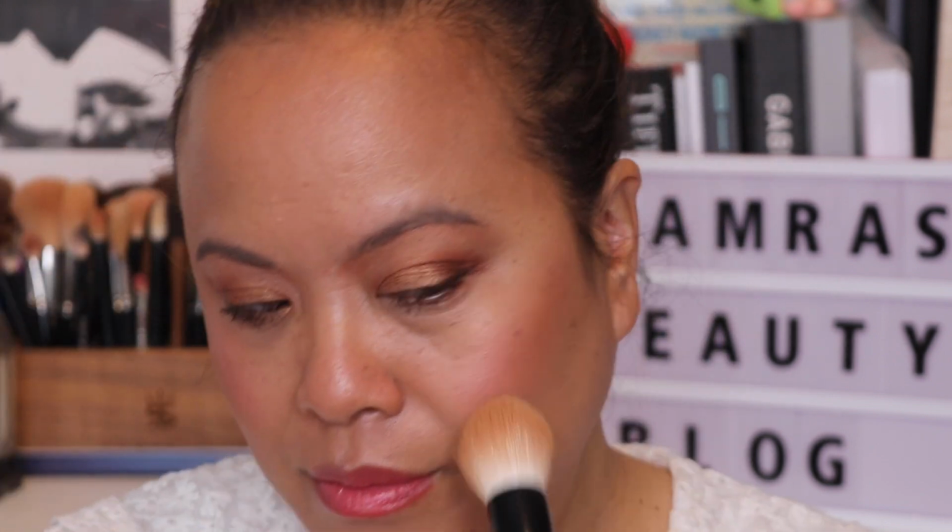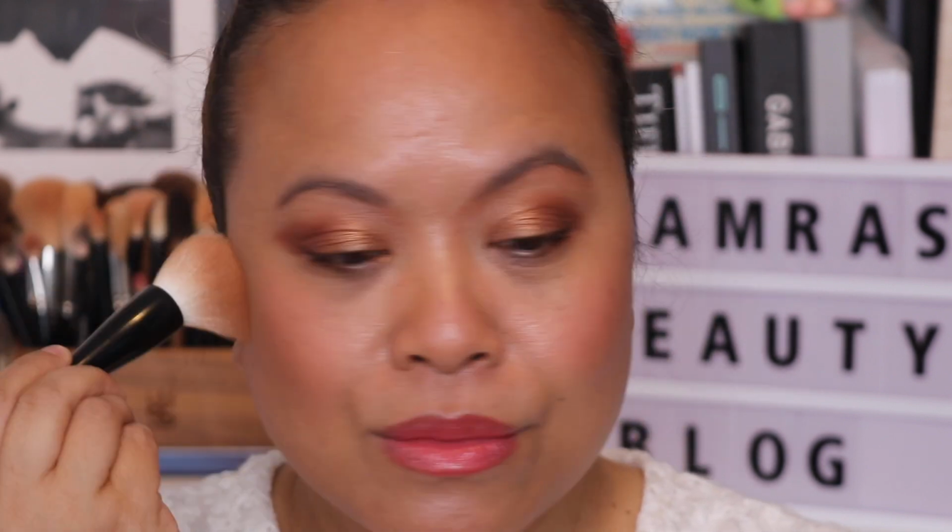I feel like I'm ready for my holiday now. But I feel like this lip works even better when you've got a tan as well. That is beautiful.